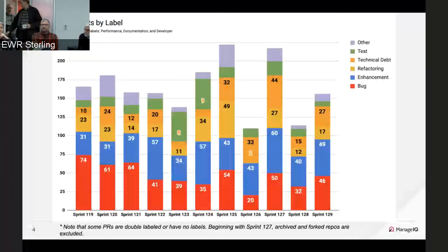So the mix is pretty even between enhancements and bug fixes. A strong third is tech debt reduction on the merged PRs. Next slide, please.